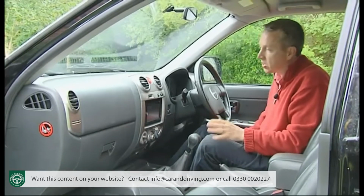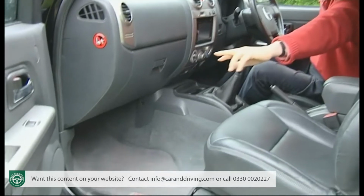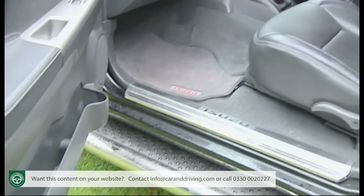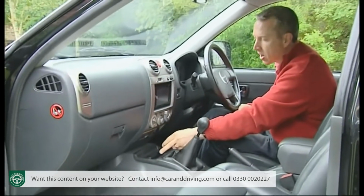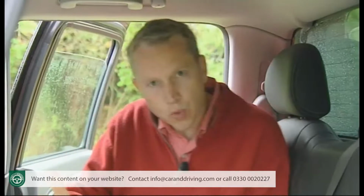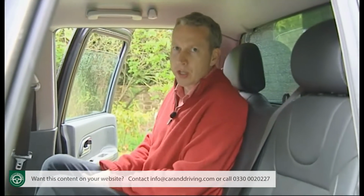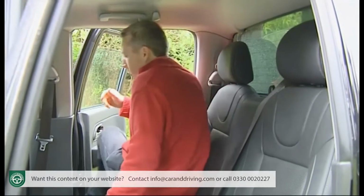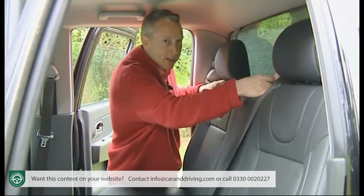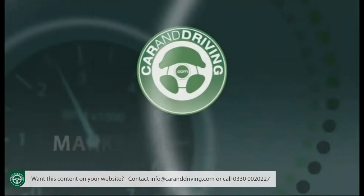Now, storage facilities include a lockable lidded glove box and narrow door pockets complete with cup holders in each of the doors. Plus there's an extra twin set of cup holders at the bottom of the dash for your morning coffee. At the rear, the seat backs are rather upright, which isn't ideal for longer journeys. But on this double cab model, you can at least fold back the seat rest for extra storage capacity.